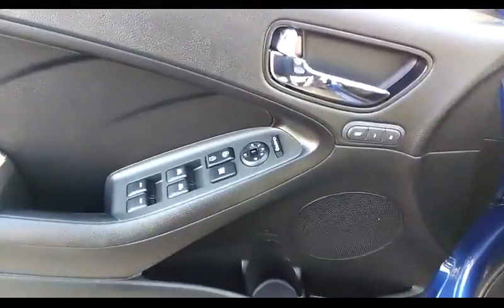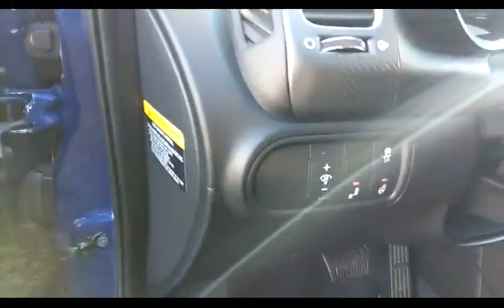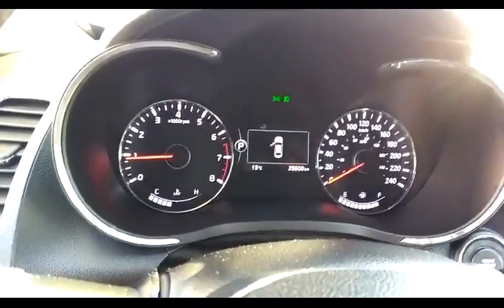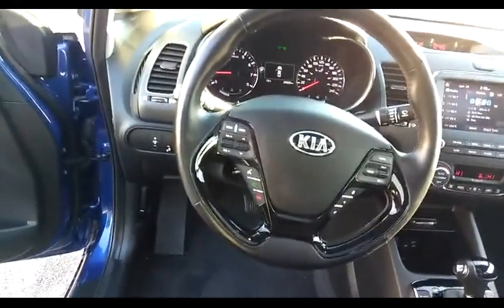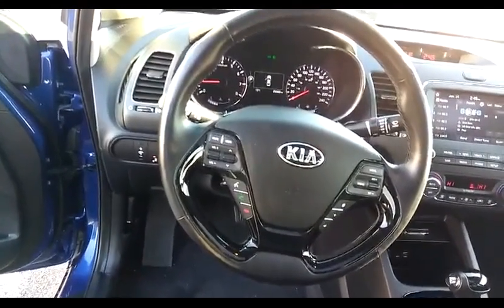Inside, power windows, locks, and mirrors. Driver's memory seat. Rear cross traffic alert. Heated steering wheel. Only 25,500 kilometers on this Forte. In that steering wheel, cruise controls, audio controls, and various other functions.